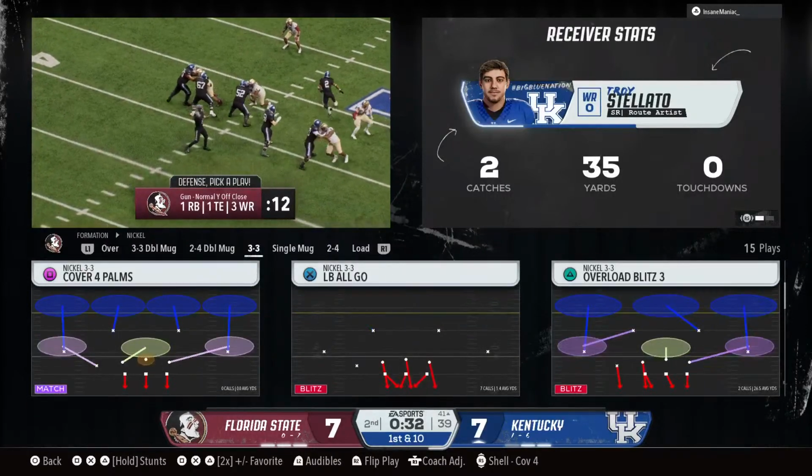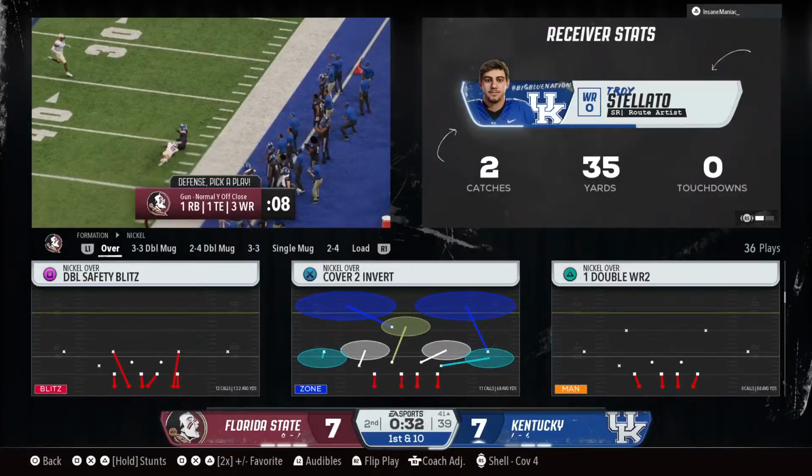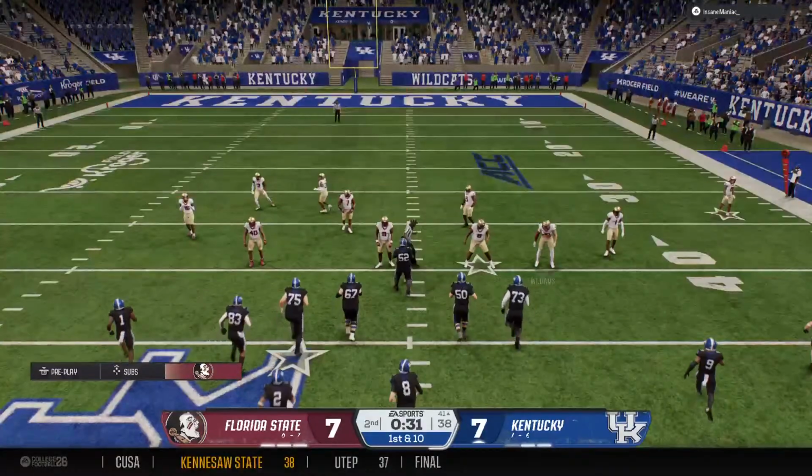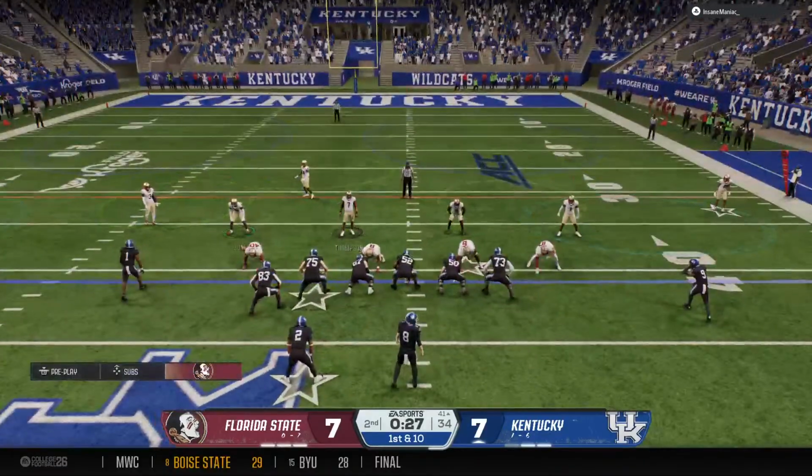41. Those corner routes are really, really good versus cover two. You know, the corner's playing zone coverage, and that receiver can push up the field and really break out between the safety and the corner, and had a lot of success on that one.